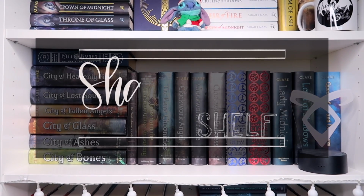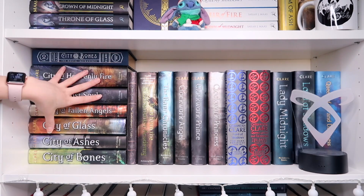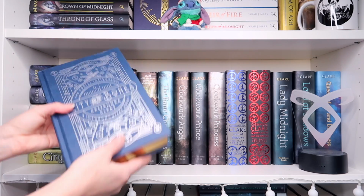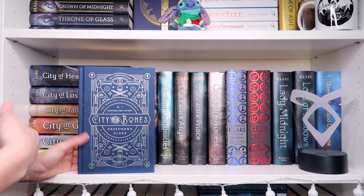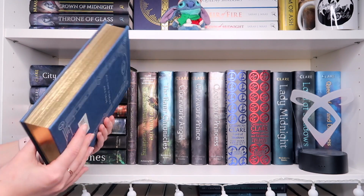So we have my Shadowhunter shelves. This hasn't changed too much. I do have the City of Bones collector's edition. I believe this one came out at the 10th anniversary, which is just really, really pretty. The gold foiling and yeah.